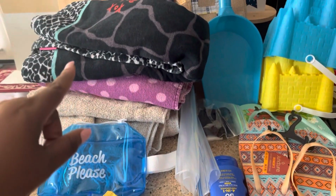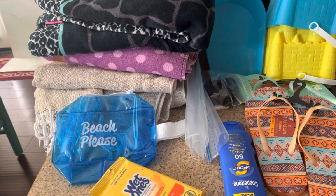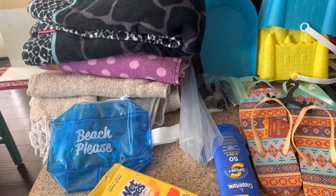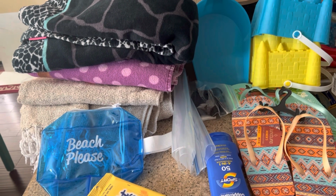Even throughout the summer, maybe have a beach tote in your trunk that's ready to go at all times. I used to be like that when I lived in Orange County. We live here in Southern California. When I lived in Orange County, we always had a beach bag ready to go. I always made sure we had stuff in there because we went to the beach pretty often. Now that we live in a different area, we don't go to the beach as often, and I'm really excited about going today.